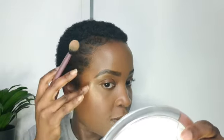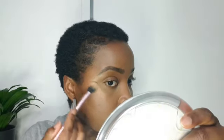So this is the Barry M Baked Dry Blend highlighter, and like I mentioned previously in my corrupted clip, it's a very, very pigmented highlighter. I did a video on it which I will link in the cards. So I'm just going to take a small dab just so you can see. As you can see, I already have highlighter on my cheekbones.